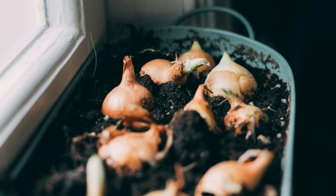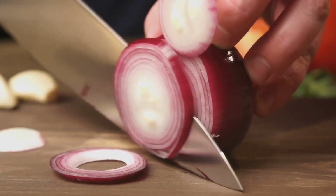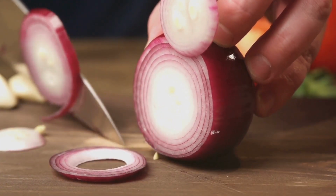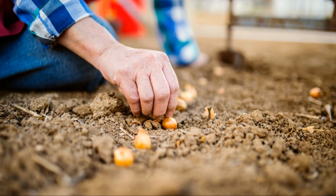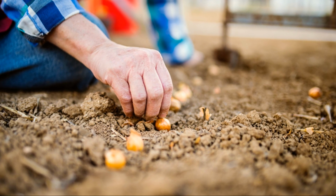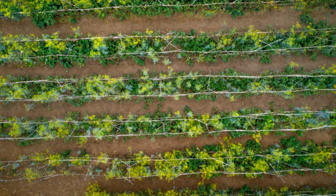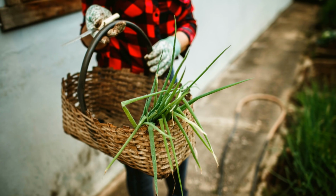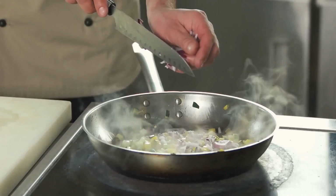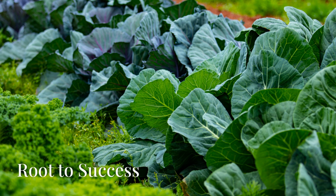Chapter 4. Onions, the base of 1,000 dishes, and you can grow them right through winter. You want flavor? You start with the onion. Just like garlic, onions are best planted in the fall. You can plant them from sets, which are small onion bulbs, or from seeds. Give them plenty of space, about 4 to 6 inches apart, and make sure the soil is well drained. Come spring, you'll be harvesting onions like a pro, ready to add that essential flavor to all your culinary creations.